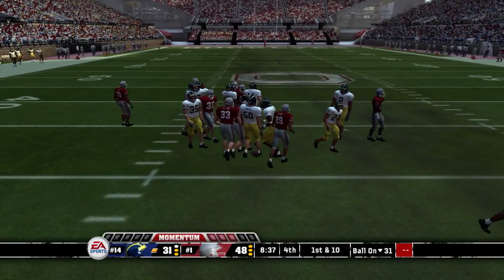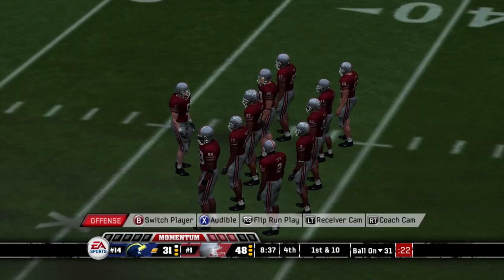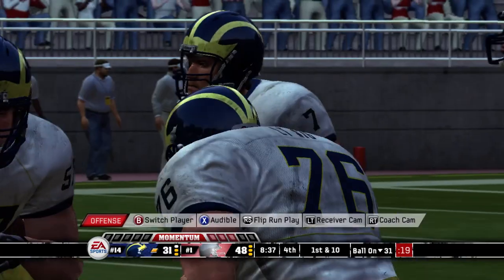Guys, their last possession, they really had good success passing the ball. Hey, if they asked me, I'd air it out some more. Lee, I agree. Make them show you that they can stop it before you change things up.